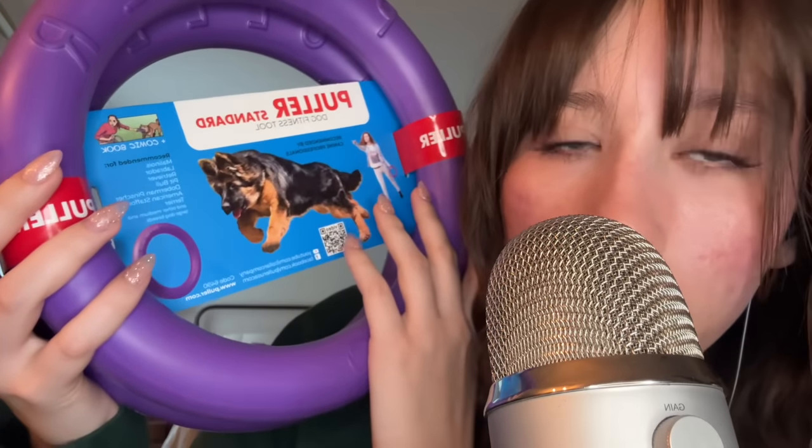They sent me the big ones. They have different sizes, I believe. And it says it's recommended for, like, pit bulls, retrievers, labs, Doberman, American Staffordshire Terriers.